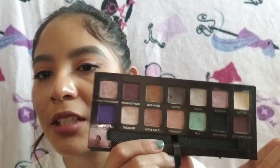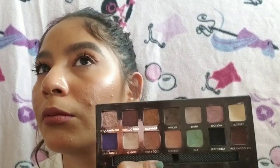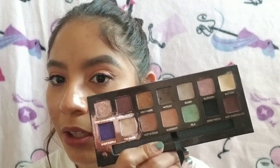So I am missing the Subculture, which I don't plan on picking up, and then the Soft Glam and Sultry, and those two I'm debating on picking up. But she is my favorite eyeshadow formula, and I love it. And this is, I wouldn't say right before it got good, because this is still a very good palette, but I just love the color selection.